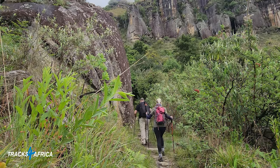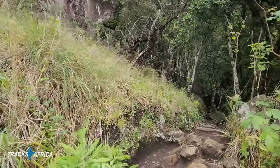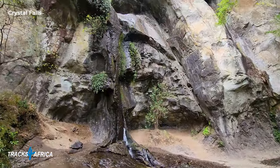Over the next 4 days, we hiked parts of the Monk's Cowl network and the Tugela Gorge in the northern Drakensberg. But the highlight was yet to come.